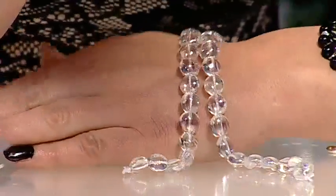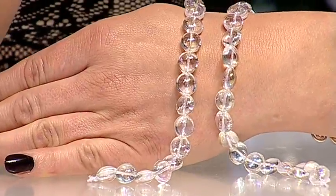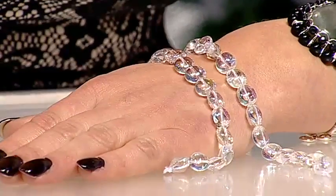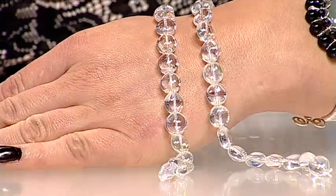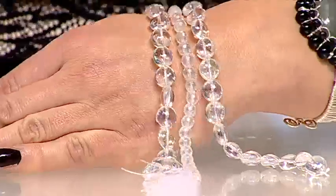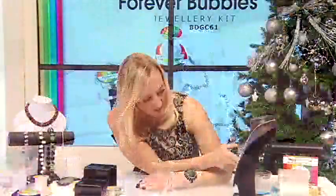Look at these gemstones. Look at the iridescence that you get. Look at the clarity. Now you've got thickness. You've got thickness as well. I love this. Is this a brand new strand? Is it exclusive to the kit? I've never seen it before. Now also getting mystic coat. I need these mystic coated rounds. Look at this. Oh, Gemma.